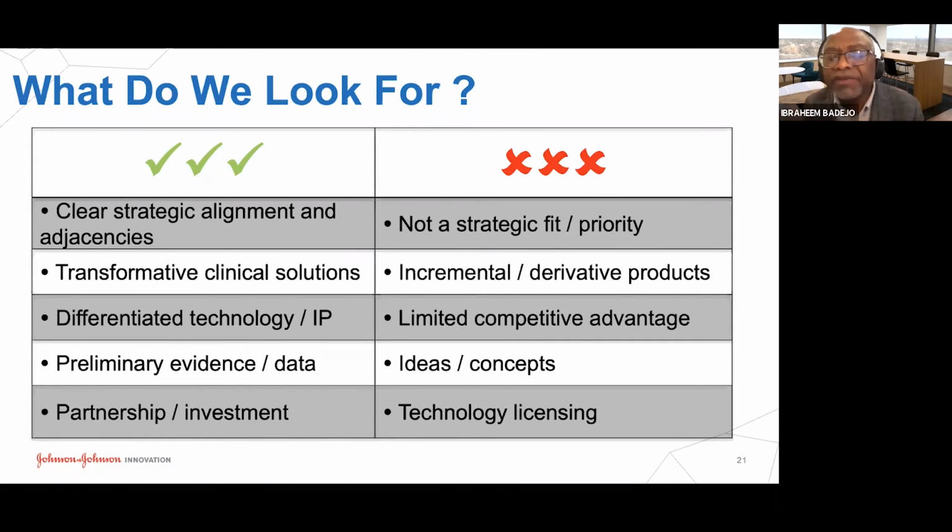And I always have these discussions with a lot of surgeons. They have an idea, but there's no data. They haven't even reduced it to a prototype. When I talk to inventors, I say you should reduce it to prototyping to actually convince yourself that it's a working prototype. And our preference is to partner and invest. We shy away from just licensing the technology.